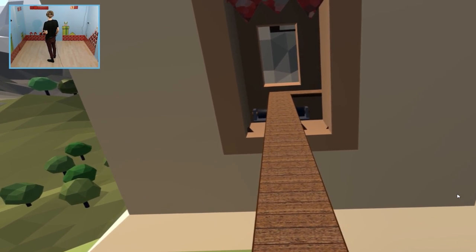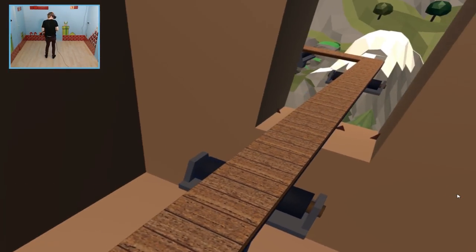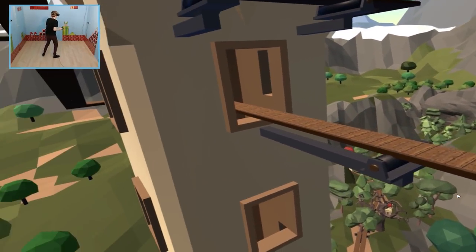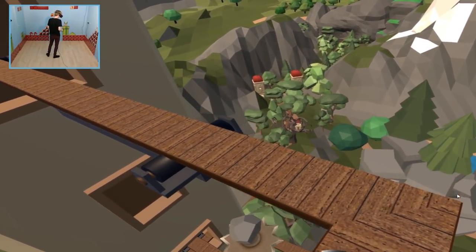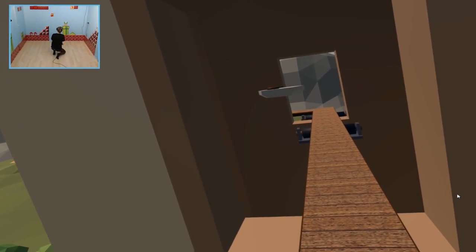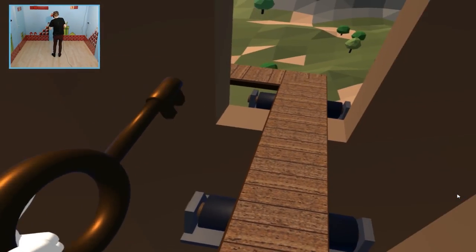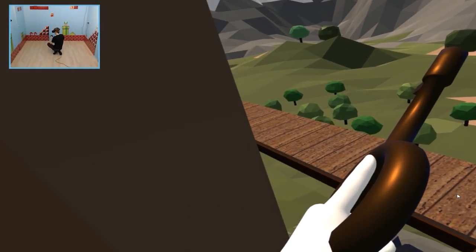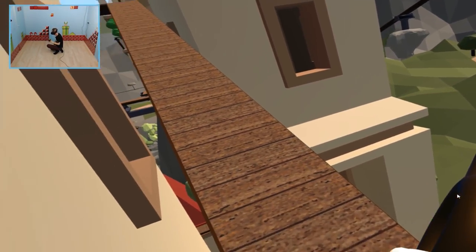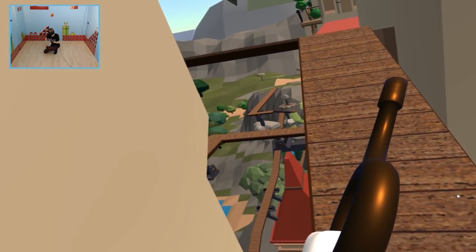Ugh, that's gross. Ooh! Made it! Oh no. We freaking did it! And that's where I started. What is this? A key. Oh, so we need to open a door now? A gateway to heaven? Let's find out.